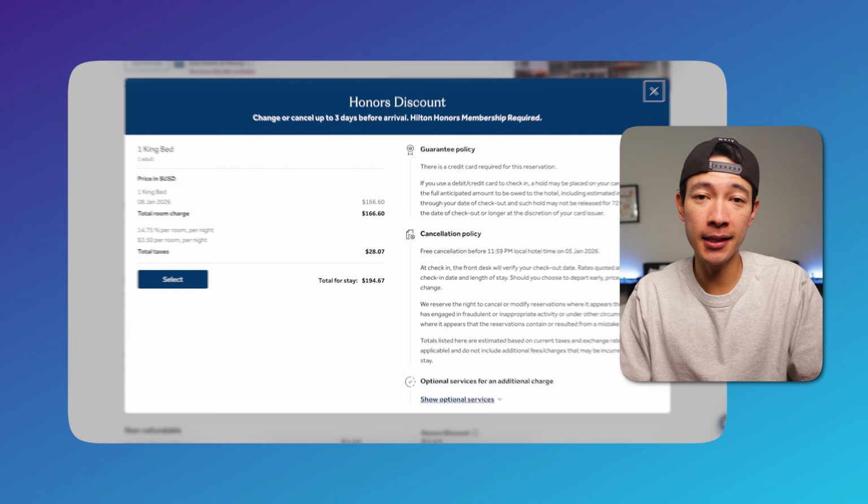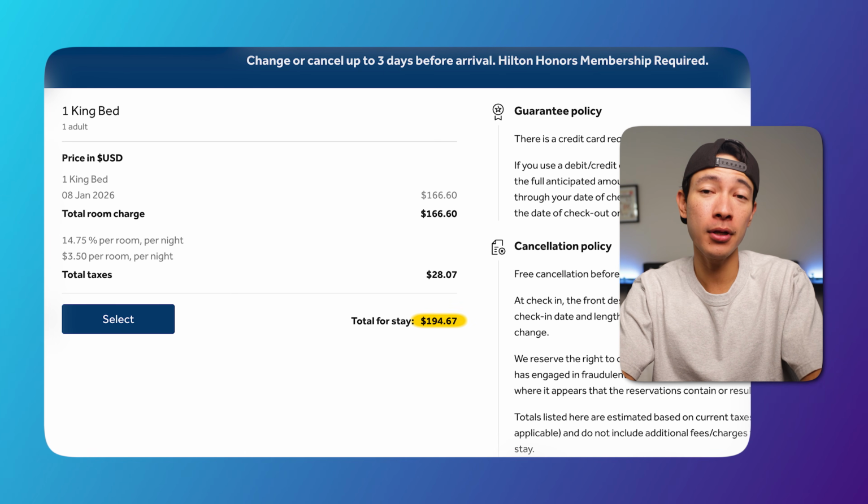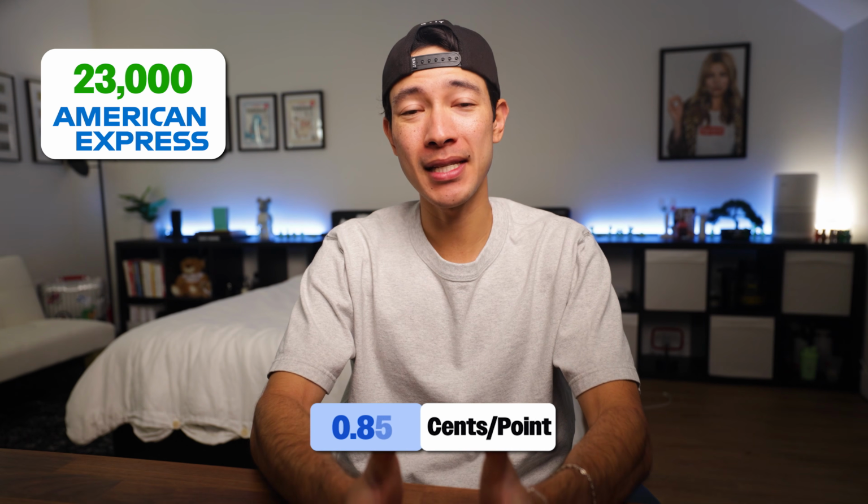If you don't want to stay in the Waldorf Astoria, I found a redemption for the Hilton Garden Inn in New York City with a going cash rate of $195, including taxes and fees, or 46,000 Hilton points. We are only using 23,000 American Express points, so we get a cent per point ratio of 0.85.